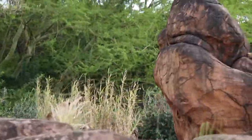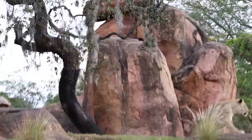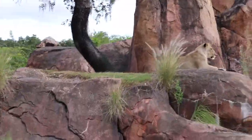Do you see, it looks like there's a female lioness laying down on this side of the kopje here. Of course, she doesn't have the mane that the male has. We see him farther back. That protects his neck during battle.